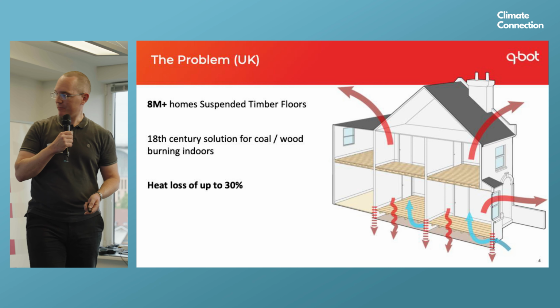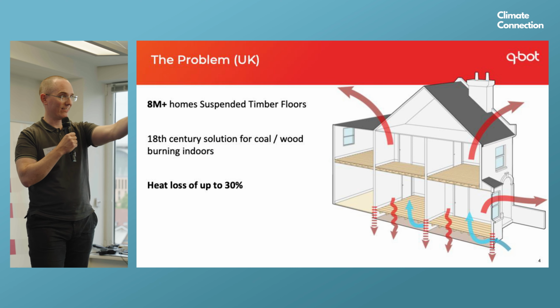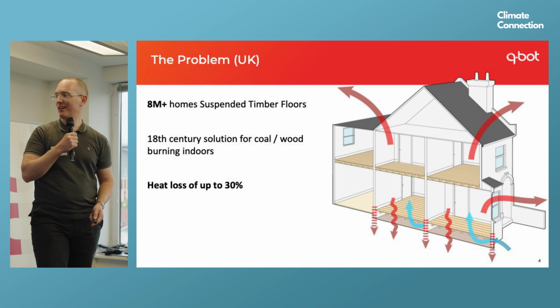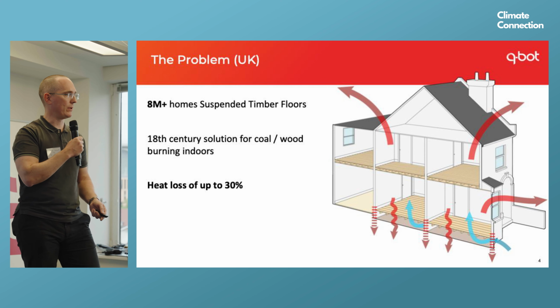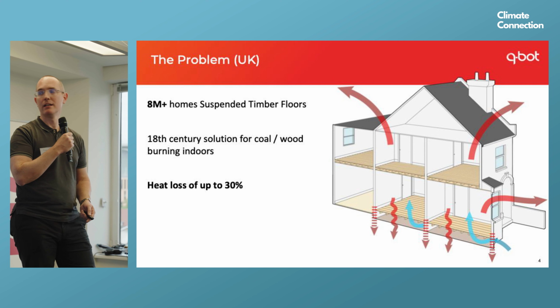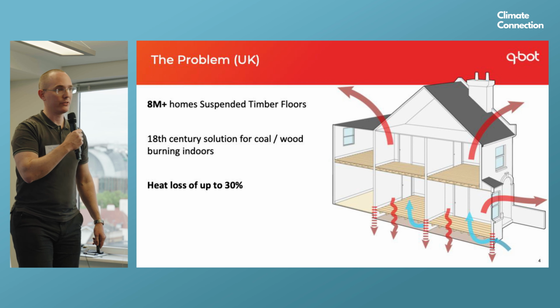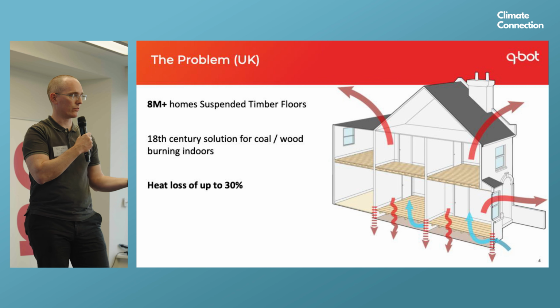Okay, so first the problem. Elodie, who's in the room, by the way, did this illustration for me. She's our product owner and also a very capable graphic illustrator. So this is a typical UK home. There are about 8 million of them that were built before the 1980s when the construction method included having a void under the floor, a bit like what I'm standing on here. There's a space between the bottom of the building and the underfloor ground.